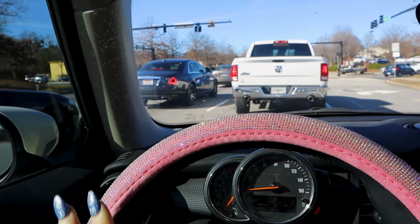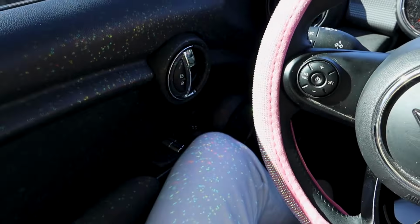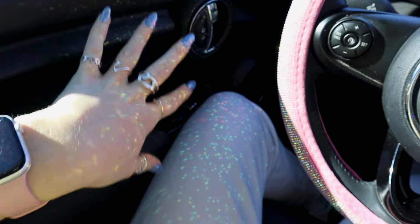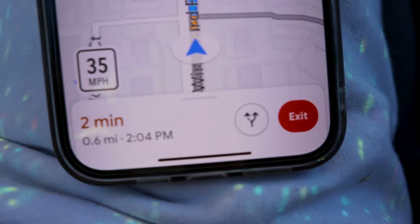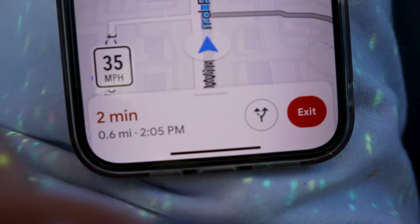I'm at a red light, so don't worry, but I want to show you guys how pretty my car is with this new steering wheel. It literally reflects glitter sparkles everywhere, and I'm just so obsessed with it. It's so cute. I found a new car wash place, and hopefully they're gonna do the inside and it'll be beautiful because it is so crusty, dusty, musty.